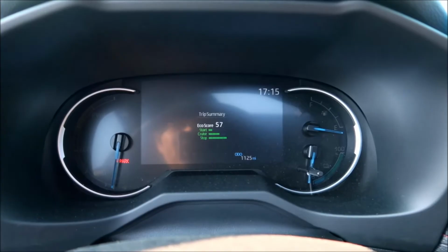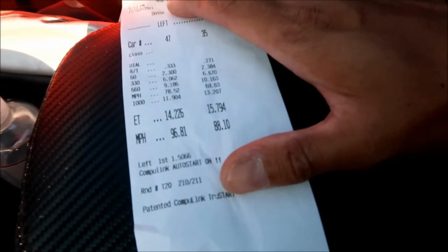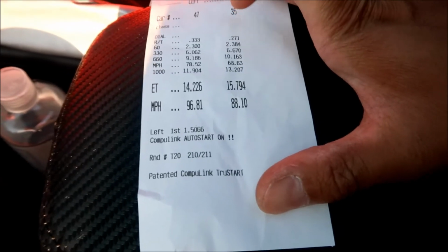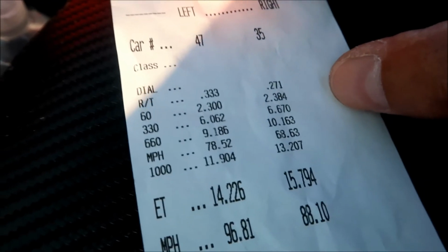Alright, there's the trip info right there. We got an eco score of 57, guys. The start and the cruise is not so good. Anyway, here's what we got. We did much better on that one. We got a good reaction time too, so keep doing what you're doing, Merlin, but you've got to work on that reaction time. The Accord actually beat us on the reaction time. Our reaction time was .333.